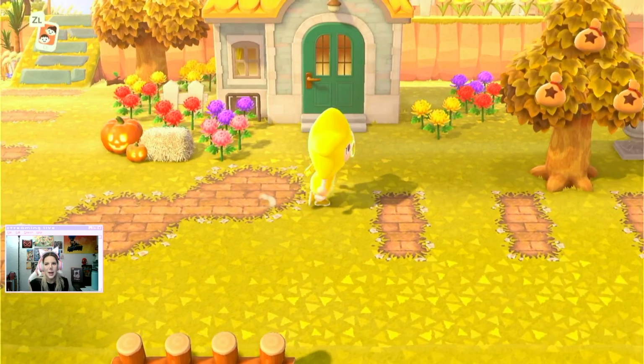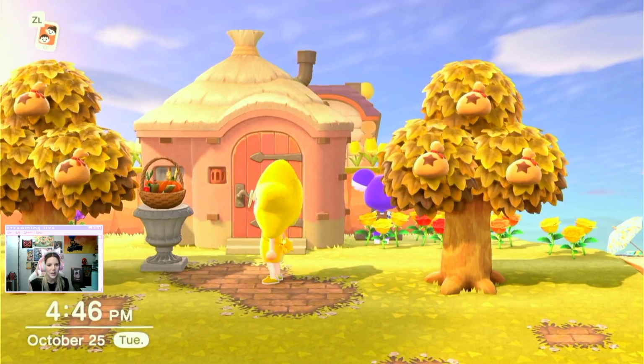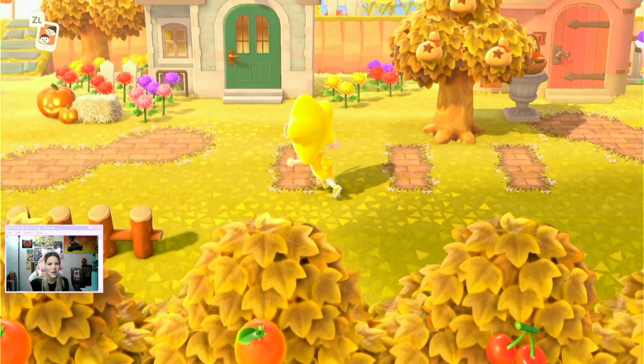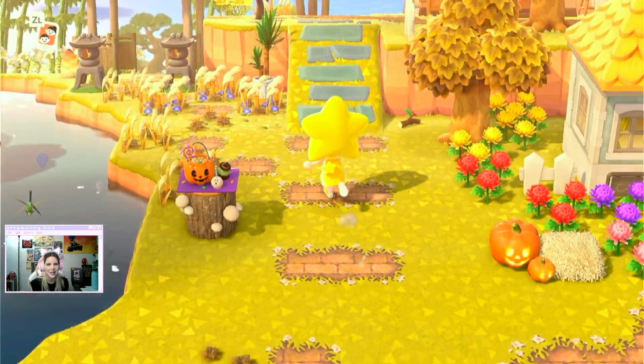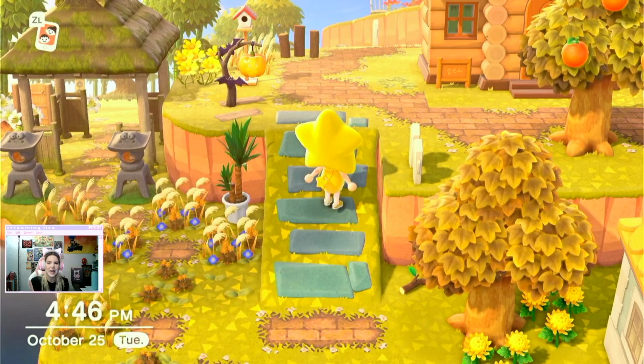Another pumpkin with the hay bales. And then I got Tutu's home ready for Thanksgiving, because I'm totally gonna make it look like fall, I've decided. LOL, not me, having an island that isn't even finished and thinking about decorating for fall. Irresponsible. That's exactly what that is.